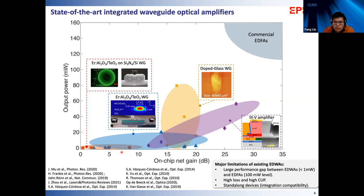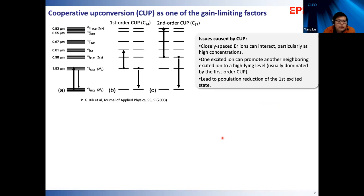Okay, so the major limitation in this platform, as we said, is really the loss and the cooperative upconversion in this case. So, besides the optical loss, here we give a little bit more introduction to the cooperative upconversion process, which is another gain limiting factor, in particular for high concentration. The idea of this upconversion is that an excited erbium ion can promote another excited erbium ion to a higher energy level. Then the population of the first excited state is reduced, which will limit your population inversion and eventually limit the achieved gain or the gain coefficient.